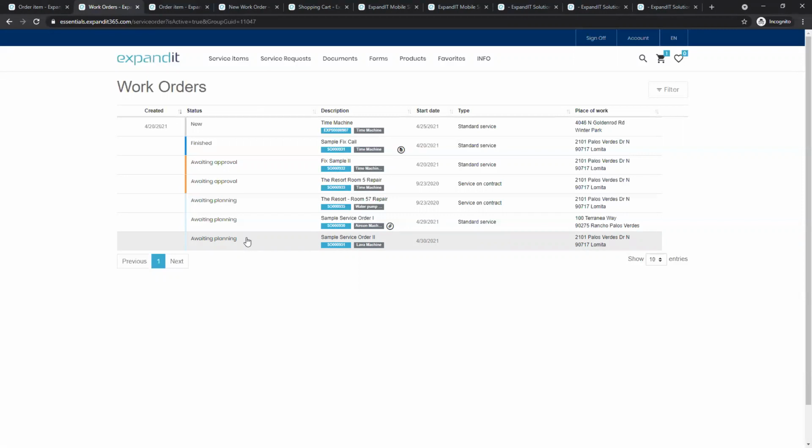So, the goal from an ExpandIT standpoint is to enable your customers to not call you. And it's not that they shouldn't be calling you, but people are moving more online. They're moving more towards the want to be able to view this documentation without having to call and wait for an email to get it.